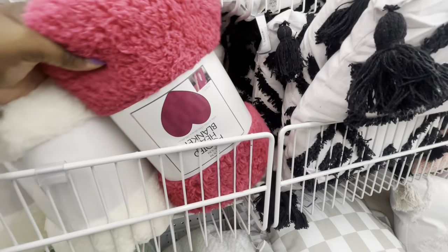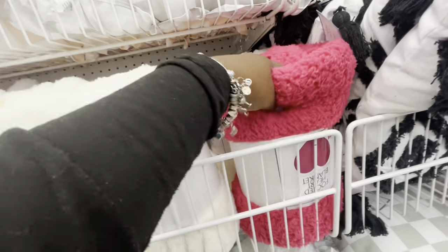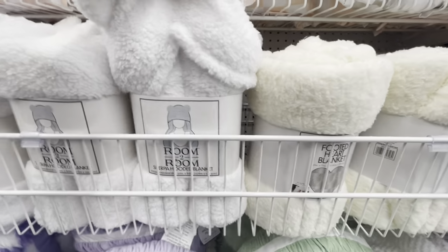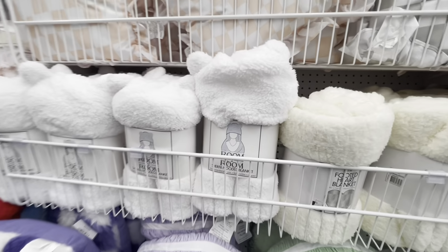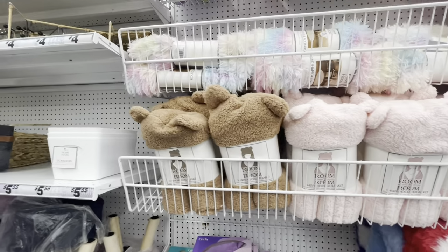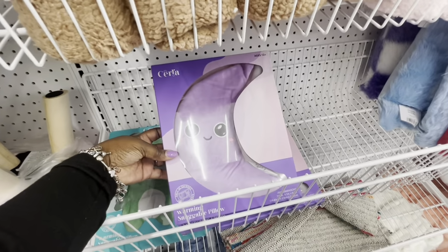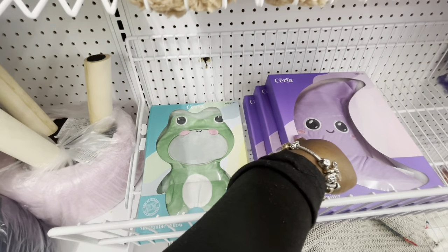This is a, it's shaped like a heart, foot hearted blanket. Foot hearted blanket, this one too. And then this one is the Sherpa hooded blanket. So they have the Sherpa hooded blanket in the white, the pink, and the brown. Warming snuggle pillow, a moon, and a frog.